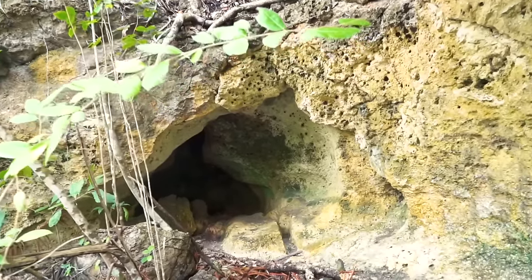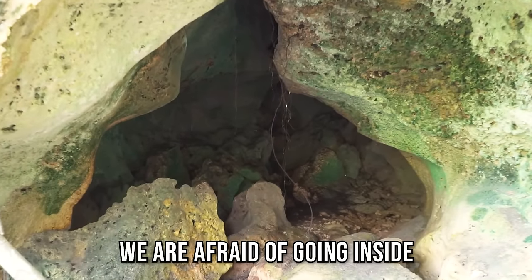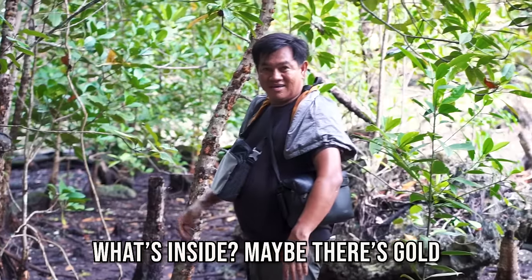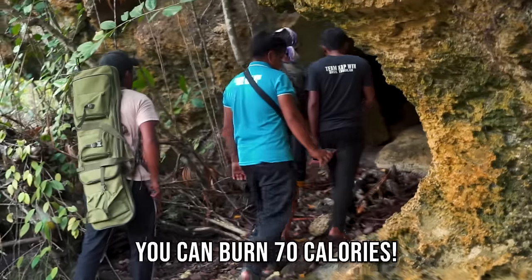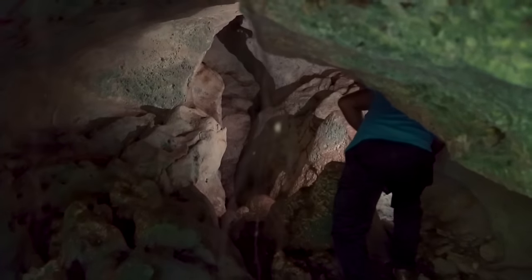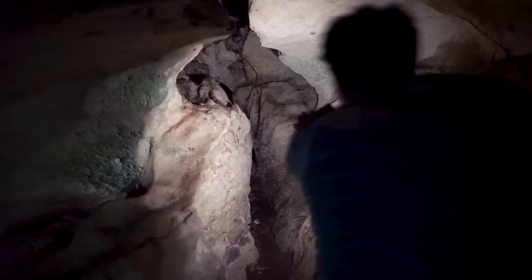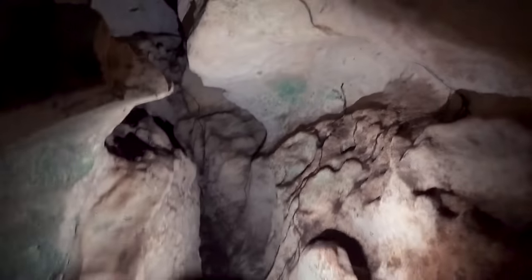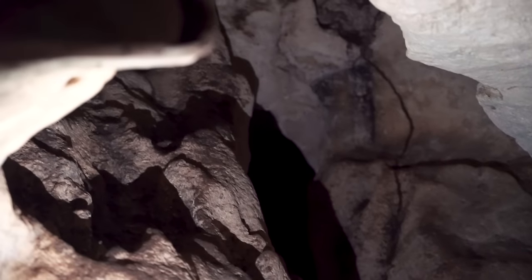And then we found something. What's inside? Maybe there's gold. Lose 70 calories. I'd convinced them to go inside. The scariest thing we found being these tiny birds, or maybe bats. But more importantly, I'm too big to fit in this gap.